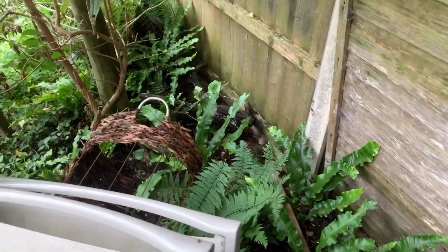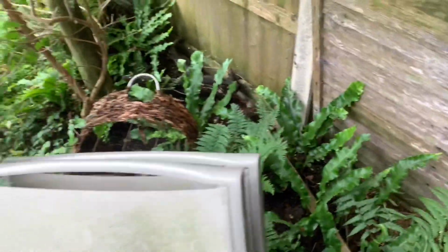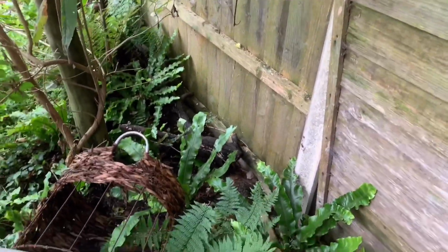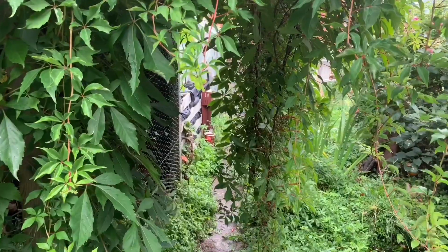Fern garden is just the fern garden. It'll gradually get thicker throughout the year as all the seeds start to grow. It's been nice and protected in this shaded spot, so it's not really been that affected by the hot weather that we've had. Always nice to provide lots of cover. Right, let's go through our secret garden tunnel and I'll see you on the other side.